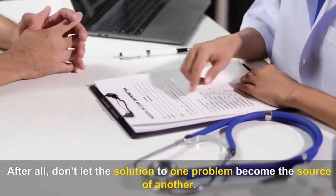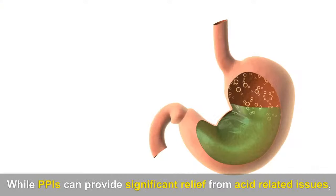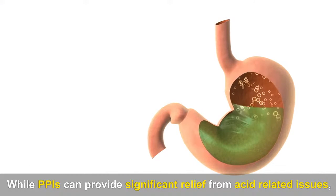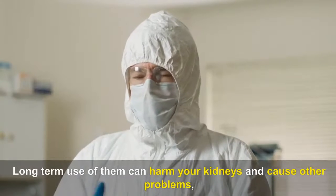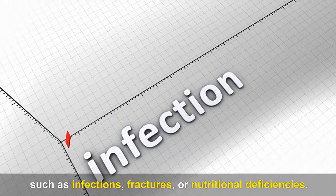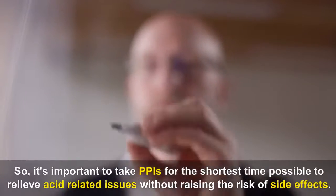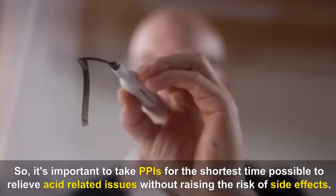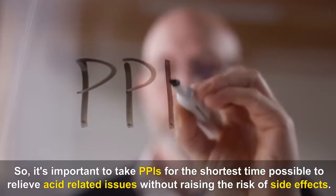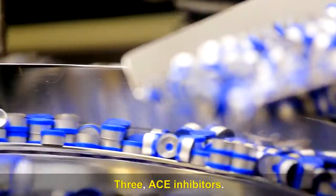After all, don't let the solution to one problem become the source of another. While PPIs can provide significant relief from acid-related issues, long-term use of them can harm your kidneys and cause other problems, such as infections, fractures, or nutritional deficiencies. So, it's important to take PPIs for the shortest time possible to relieve acid-related issues without raising the risk of side effects.